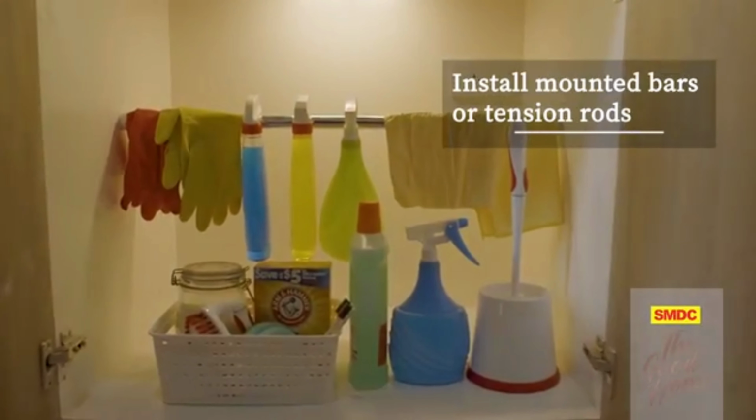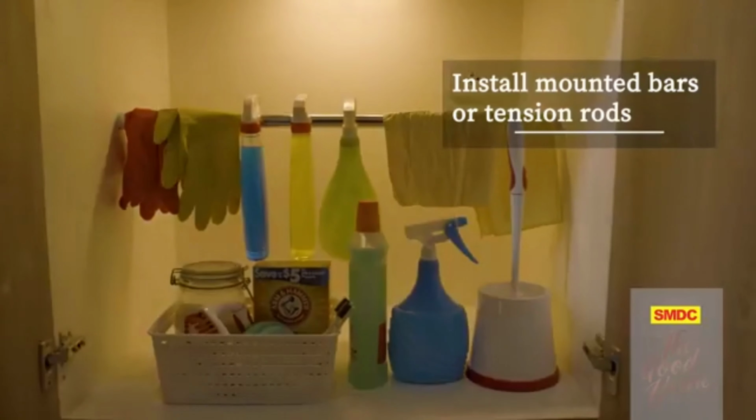Another way to make use of the vertical space in your kitchen or under sink cabinets is to install mounted bars or tension rods and a few S-hooks. Just make sure that they are secure and will hold the weight of any item you hang on them. This is a handy space-saving option for your mugs or your pots and pans. Alternatively, you can also install a second shower curtain rod in your shower, hang some S-hooks, and voila! You now have a place to hang your bath items.